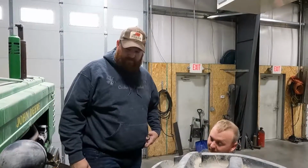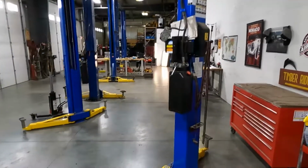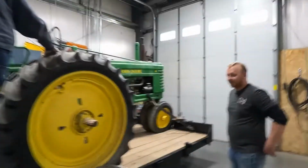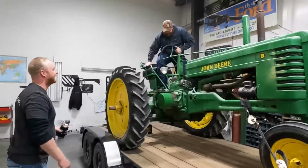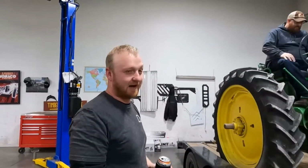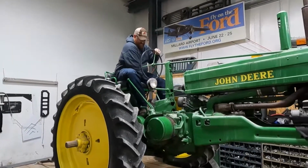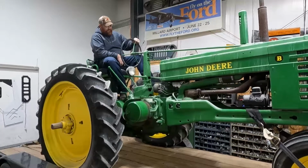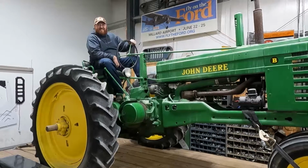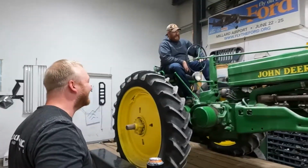All right, let's bump it over, man. Get up there. Yeah, keep the brakes on. The trailer's not hooked up or anything. It's not going to go anywhere. Hey, where's my beer? Now, I have worked on tractors, not old ones, but new ones, plenty of times. So, let's see what happens. Just trying to bump it here. Here we go. Nothing. Oh wait, hold on. It turns over. Motor's free.